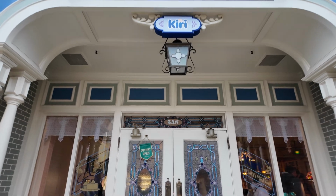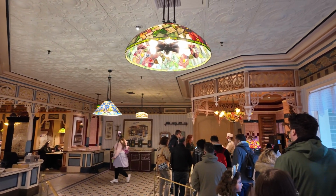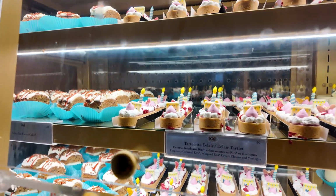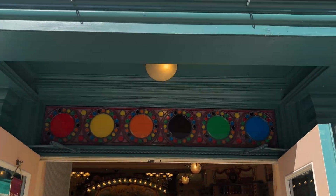For a little lightning round, we have the Cable Car Bake Shop and the Market House Deli. Both take heavy inspiration from San Francisco and New York. In the deli, you can also find a phone of the time with the flashing lights on, like somebody has been put on hold. Next up, Boardwalk Candy Palace.